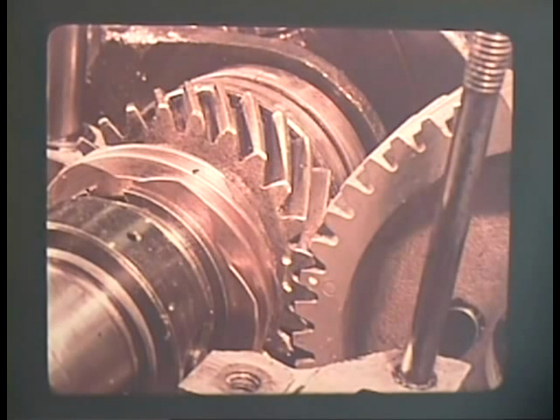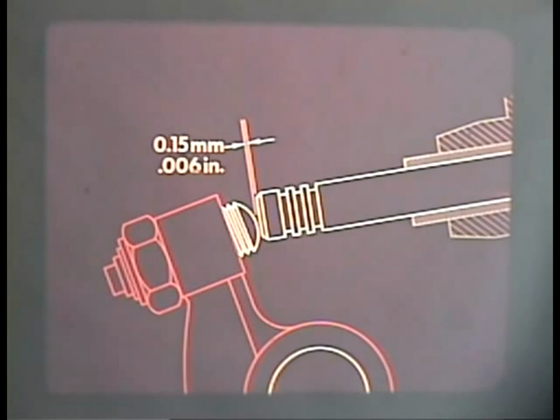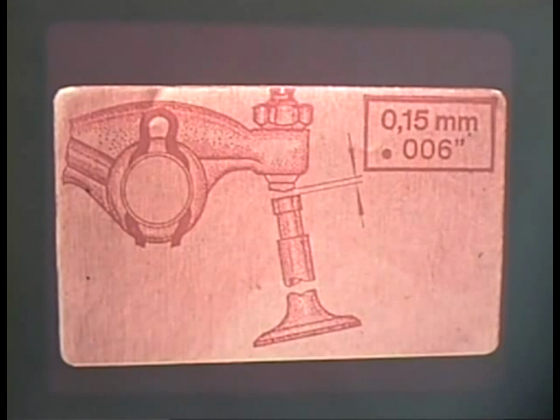Obviously, once the camshaft gear has been properly installed, valve timing as such will not change. However, other factors can affect the timing, principally valve gap, otherwise called valve clearance or valve lash. This is the total spacing between the rocker arm and the valve stem. The clearance on engines manufactured after November 1964 should be 0.15 millimeter, or 0.006 inches, when the engine is cold. The correct valve gap for the car should appear on a label on the fan housing. The spacing is most conveniently measured between the valve stem and the rocker arm.